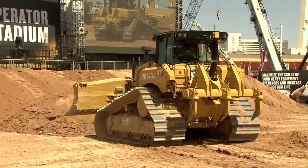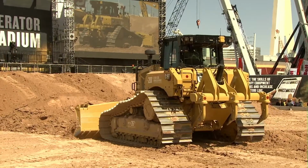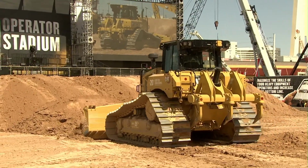Now, in this demo, we're talking about efficiency. In Caterpillar's terms, efficiency is the productivity divided by the fuel, right? So how many yards of material can I move per gallon of fuel? So I'm going to talk a little bit about each of those. And then the third thing we're going to hit is serviceability and maintenance on that dozer. So let's jump in and talk a little bit about fuel.